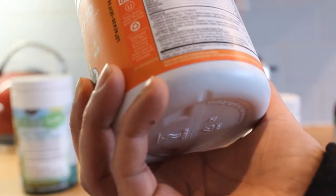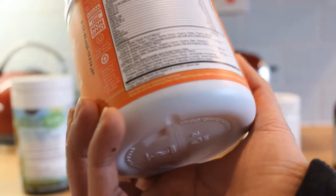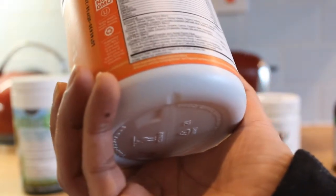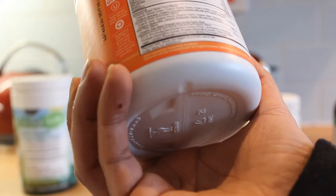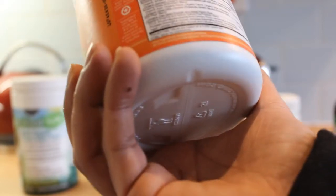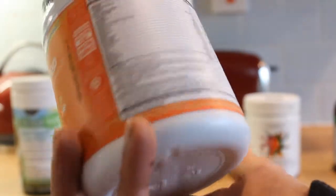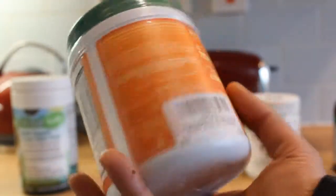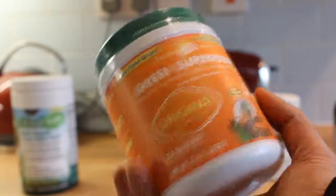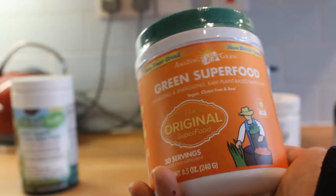So it's got organic wheatgrass, organic barley grass, alfalfa sprouts, organic spirulina, spinach, chlorella. It's also got an antioxidant blend. It's also got a digestive enzyme as well. So it's pretty much got everything in it. Non-GMO, gluten-free. You know, it's a really good product. It tastes really good. And out of all of them, I guess for value for money, this is probably one of the best ones. And I highly recommend this one.